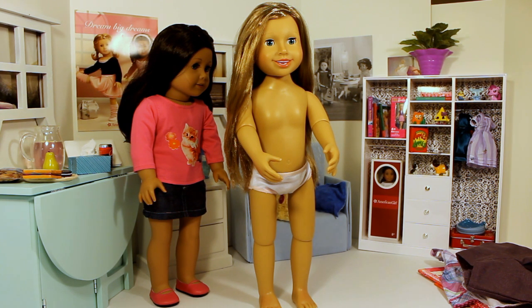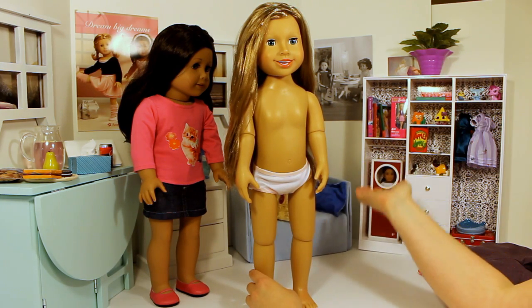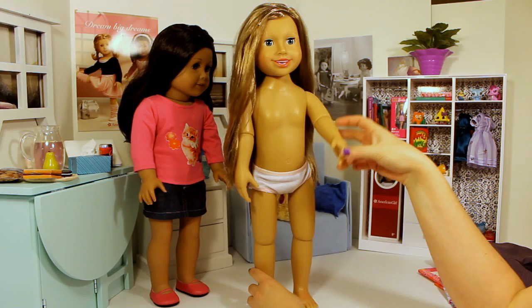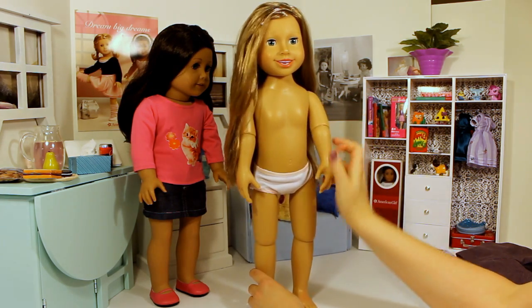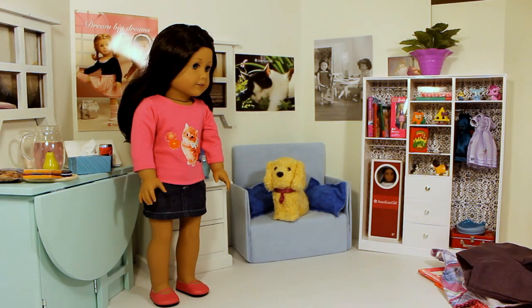I definitely suggest the doll. She is really easy to clean. She can be submerged in water. There's just a lot of benefits to this doll. And let me get her dressed and I'll start talking about other things about her.